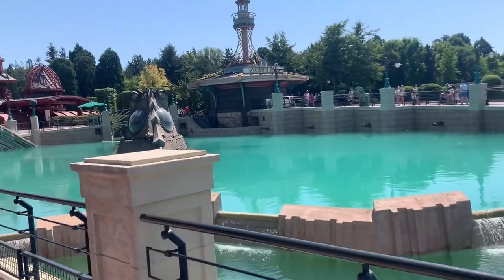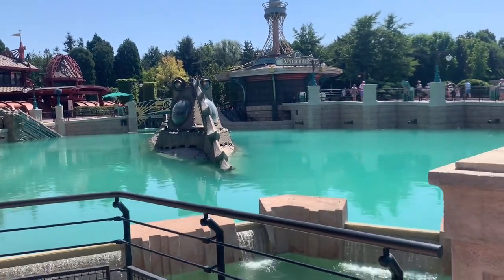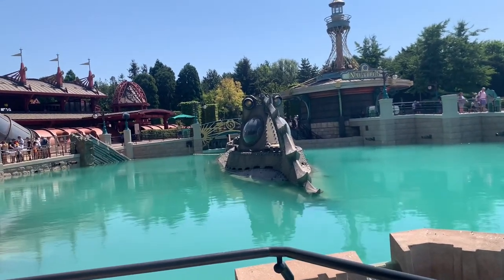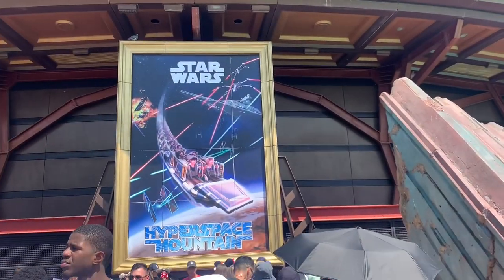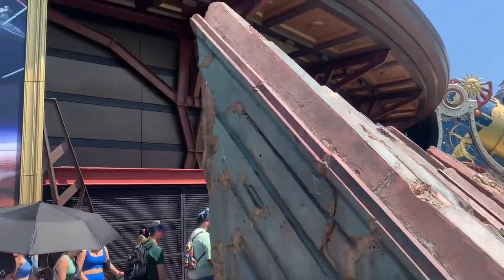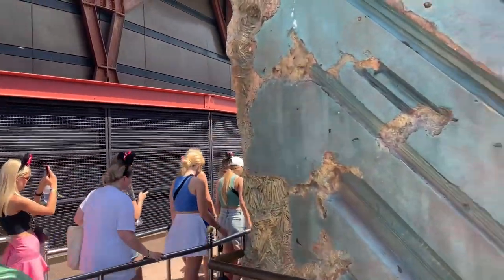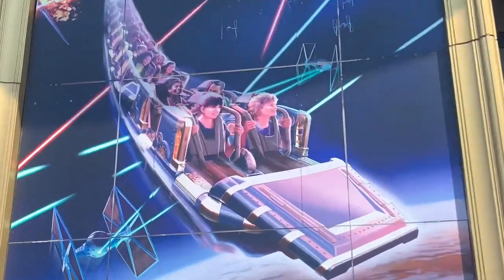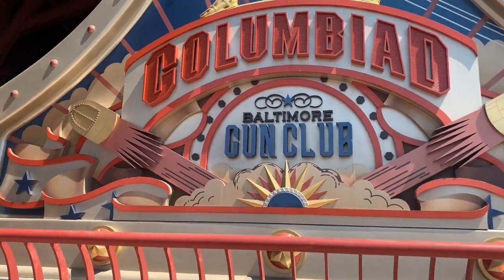Probably the most beautiful Tomorrowland I've seen. Just the most unique, I think. We have the beautiful Nautilus here. Unfortunately, this ride is not operating right now, but there's still so much to see and do. Of course, you've got the Star Wars theme on Space Mountain here, along with the Jules Verne theming of the mountain itself, and the general land and surrounding area. Gorgeous theming. Really cool.